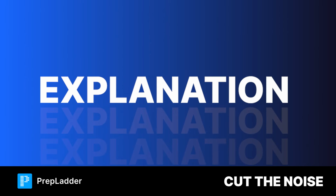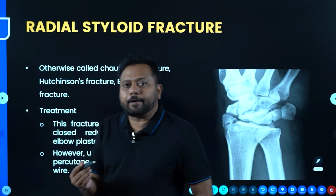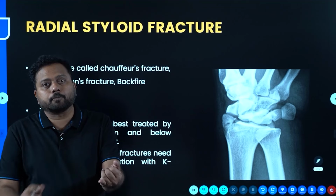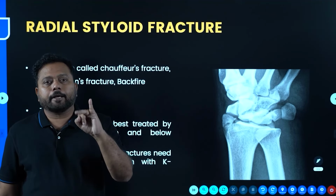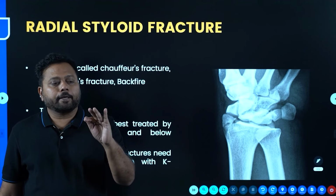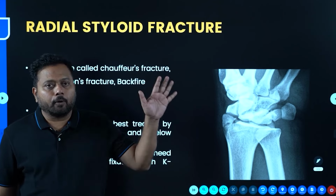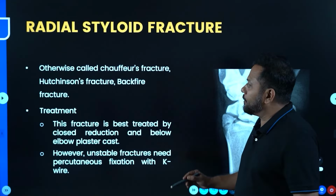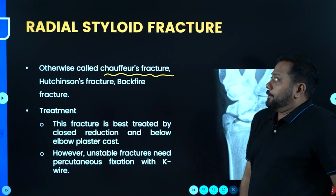Here's the explanation. Radial styloid fracture is otherwise a distal radial fracture. Distal radius means the distal most portion of the radius. You can get a radial styloid fracture, a Colles fracture, a Barton's fracture, or a Smith fracture. Four types are there. Now we are going to see the radial styloid fracture, otherwise called Chauffeur's fracture.